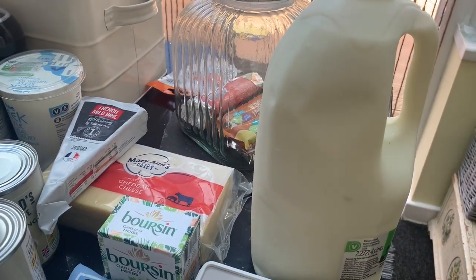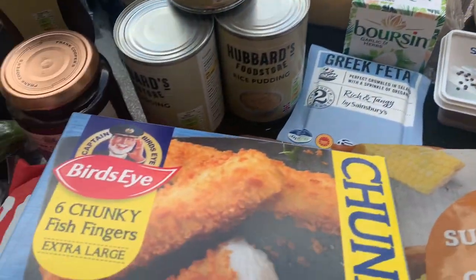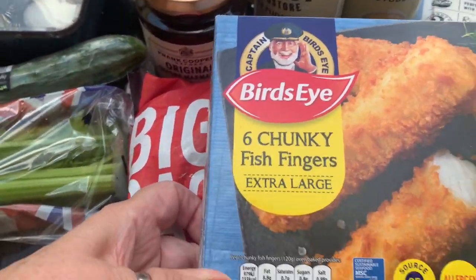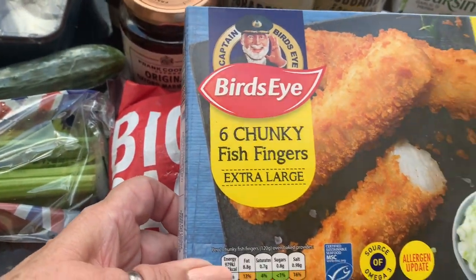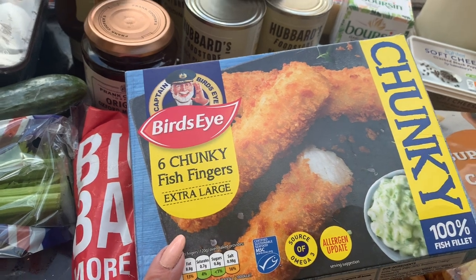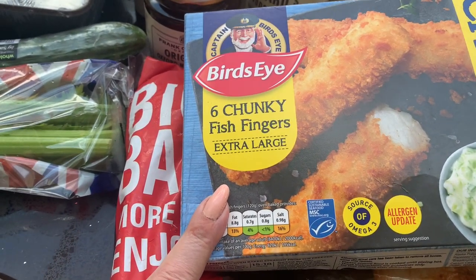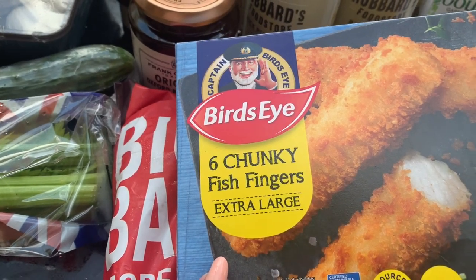Milk, got 4 pints of semi-skimmed milk. I've got a pack of the chunky fish fingers, extra large. These are what are going in my other rolls. So, I said we're going to have a KFC type of fakeaway thing in a burger.